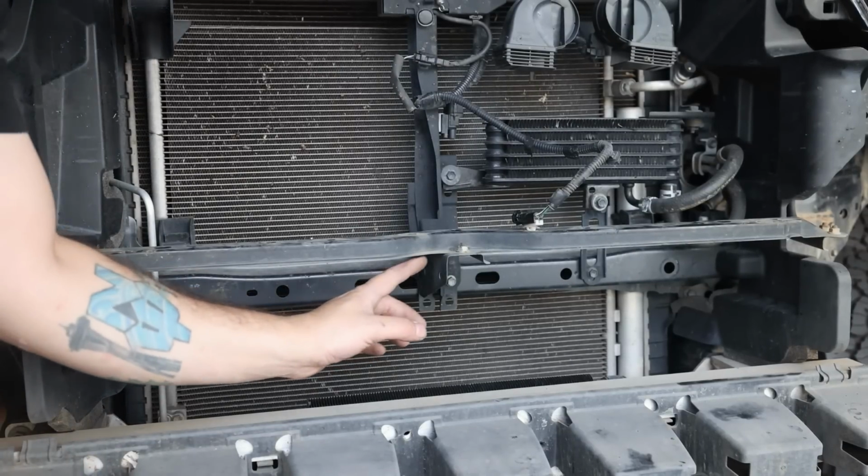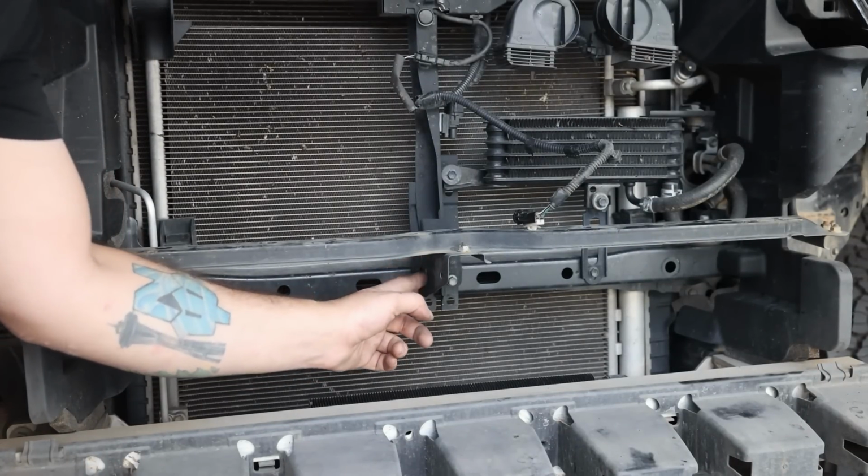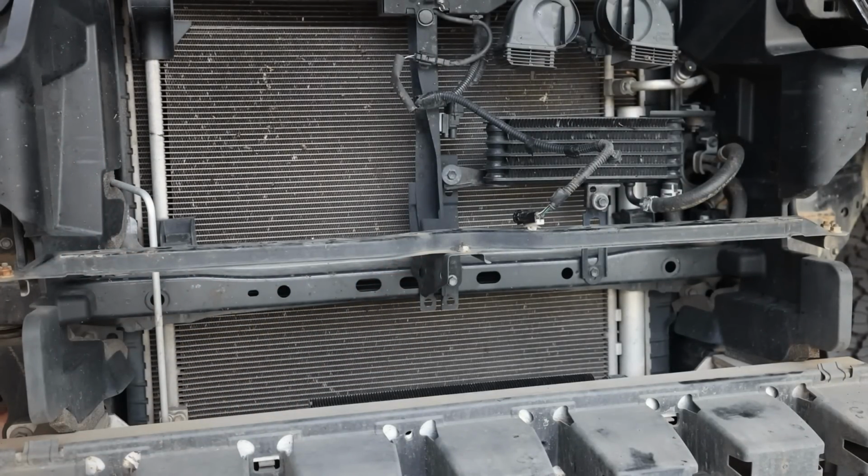In the video I'm watching, they said we may need to trim this bracket here. I'm just gonna go ahead and trim it. I'd rather trim it now and have the winch fit than try to put the winch in, find out it doesn't fit, then have to struggle with it. So I'd rather just do it now.